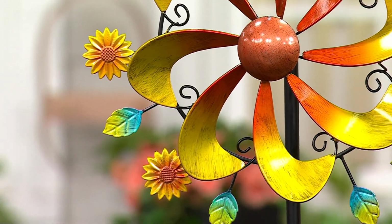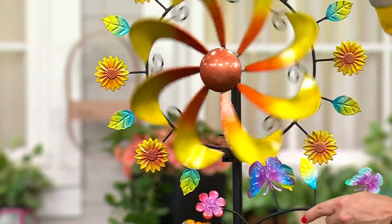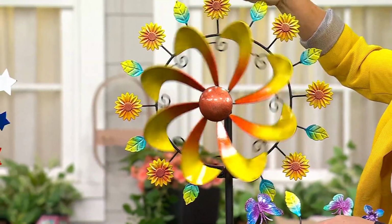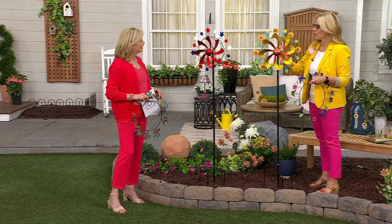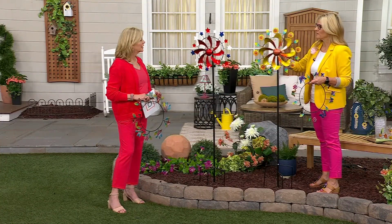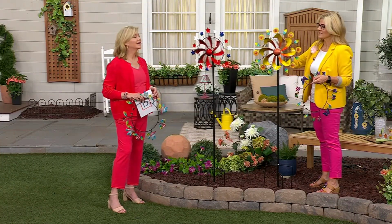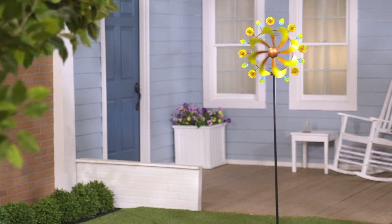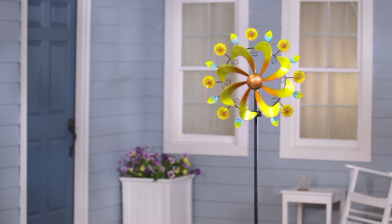This could also carry you from right now, the spring, into the fall and into the winter. But move these around if you'd like to. If you're having a gathering or a party, you can put this by your mailbox and say, that's the house that has that spinner. Excellent idea. Instead of balloons, you could look for the nice spinner that defines a home. It's going to last a lot longer than those very expensive balloons.